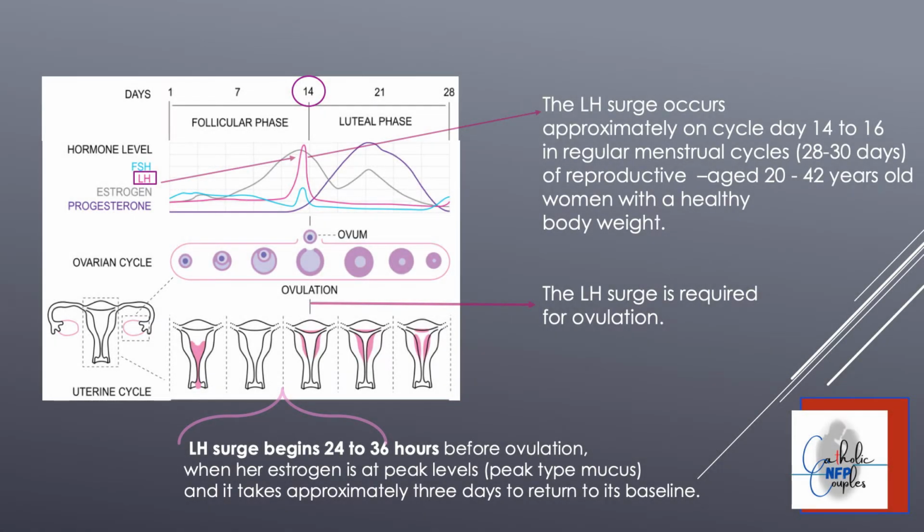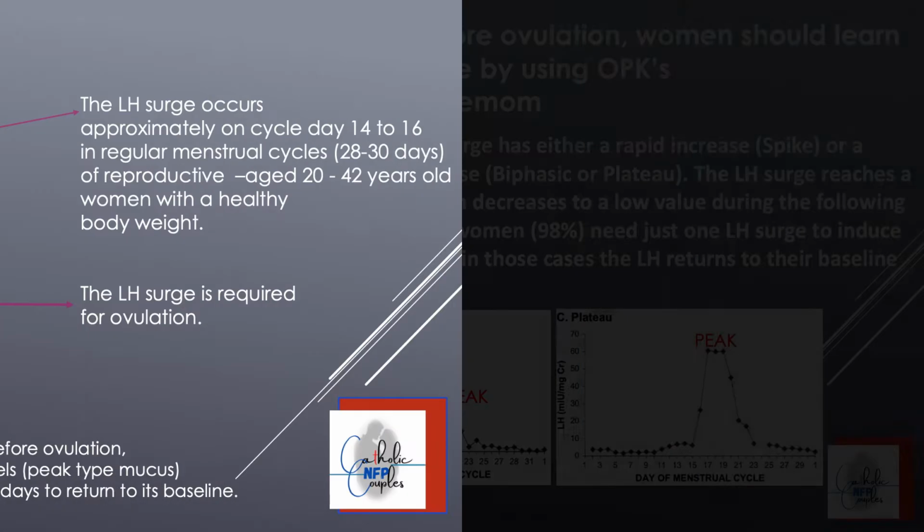The LH surge occurs approximately on cycle day 14 to 16 in regular menstrual cycles, 28 to 30 days, of reproductive aged 20 to 42-year-old women with a healthy body weight. The LH surge is required for ovulation. The LH surge begins 24 to 36 hours before ovulation, when her estrogen is at peak levels, peak-type mucus, and it takes approximately 3 days to return to its baseline.